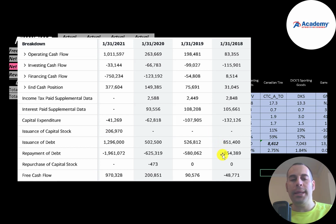You can see they paid down a little more debt than they issued in 2018. They paid down about $50 million in 2019. They paid down over $120 million in 2020. And they paid down about $700 million in 2021. They're doing a good job at deleveraging their company.